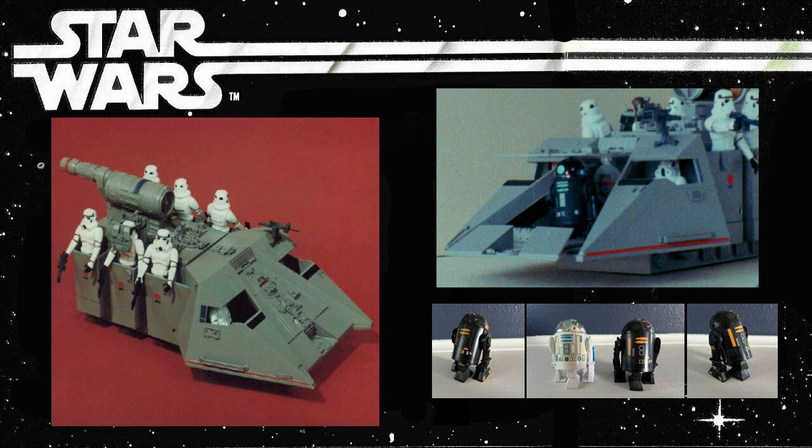There are pictures of the prototype that show a black R2 unit. But whether Kenner was just using this for the mock-up, or if at one point they intended to release an Imperial R2 unit as part of the vintage line, is not entirely clear. Several fan customizers have made this black Astromech a reality in the years since. The design is not sleek and it's not pretty, but it fits right in with the TIE Fighters and the mechanical components of the Death Star playset.